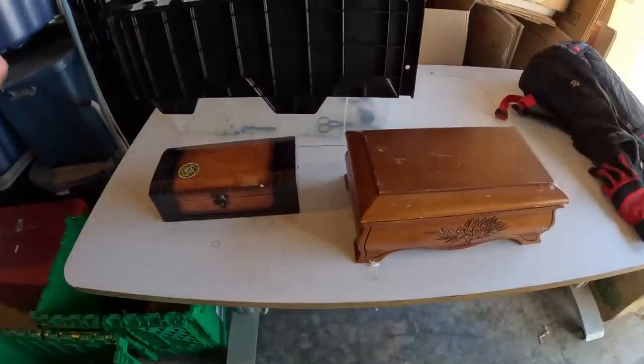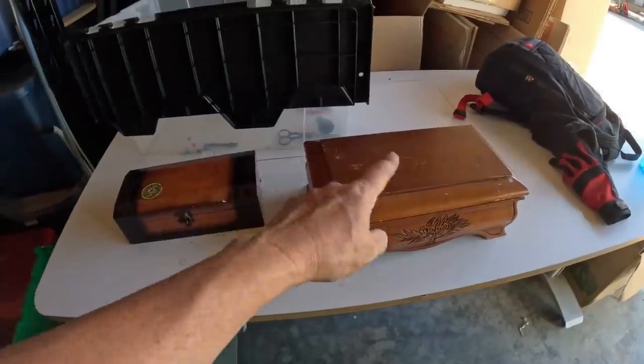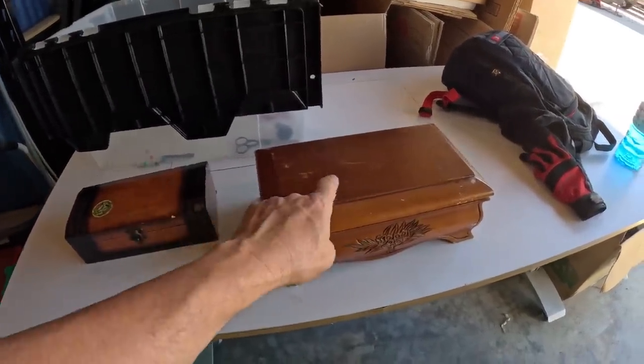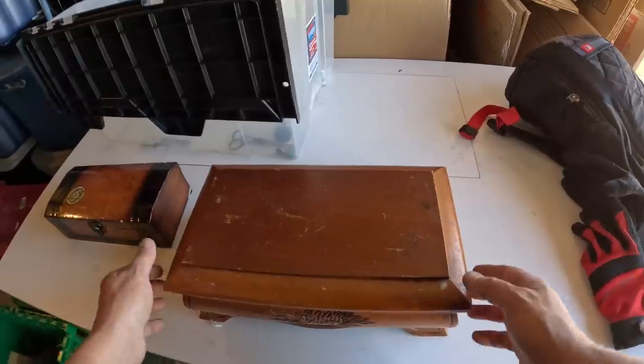Okay, guys, we got these. Which one do we open first? Eeny, meeny, miny, mo, catch a tiger by the toe. If he hollers, let him go. Eeny, meeny, miny, mo. My mom. No, we're not doing that. Let's just go.